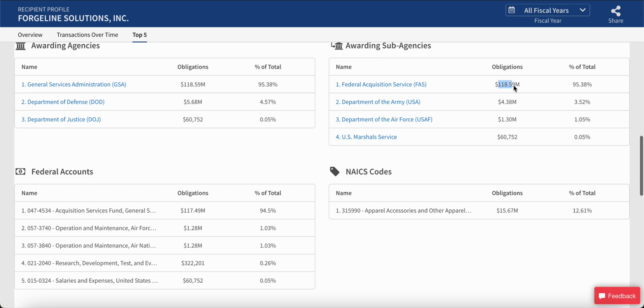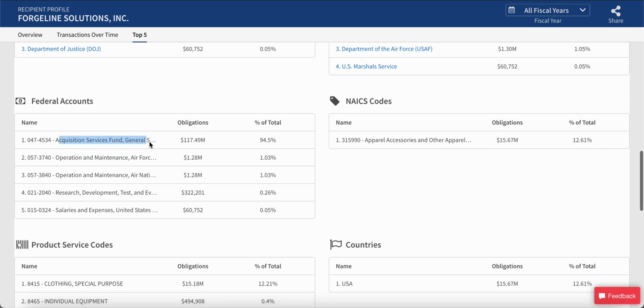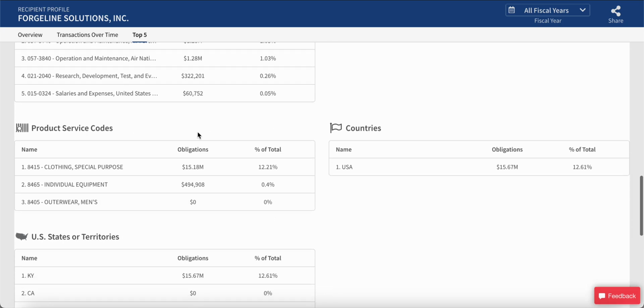A lot of their other branches too. We see the Department of the Army, 4.38 mil, and then Department of the Air Force, 1.3 mil. But this Federal Acquisition Service, 95% of the total. And then we could see the code, apparel, accessories, and other apparel, acquisition funds, general service, all this other stuff, 117 million. Then we could see the product service codes, clothing, special purpose, 15.18 million.